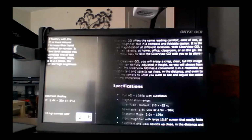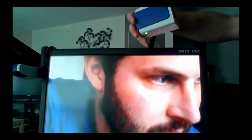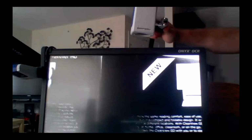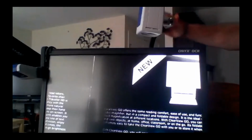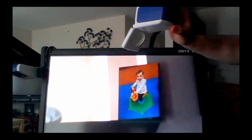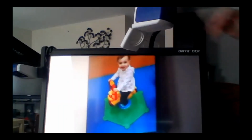This one has a fully positional camera here, so I'll position that a little higher. You could use it to see how much I should have shaved today, for things like makeup application, if that's applicable to our audience today, or maybe some bird watching. There's a picture of my daughter on the other side of the room. She's not a bird, but we can zoom in far enough that we'd be able to see her.